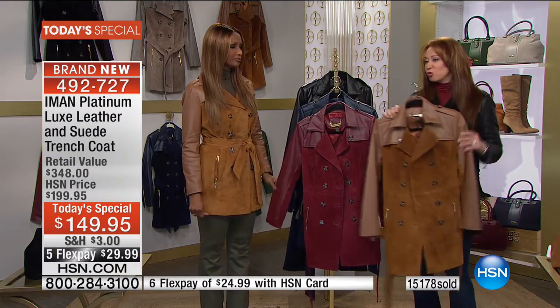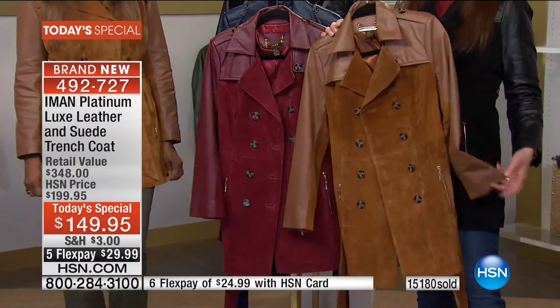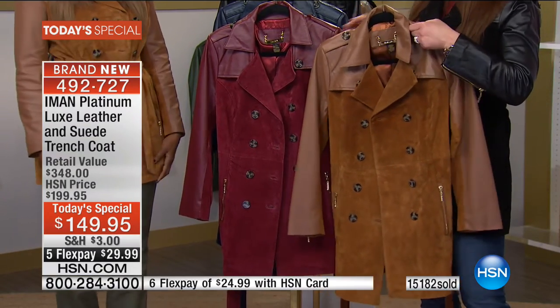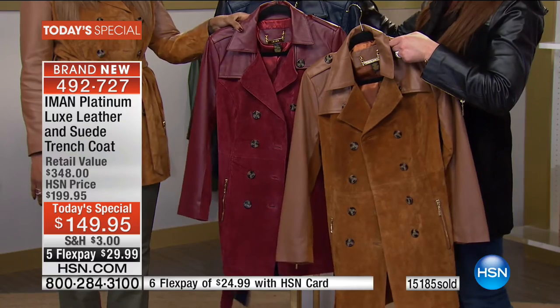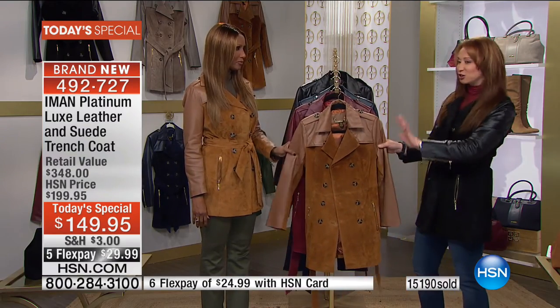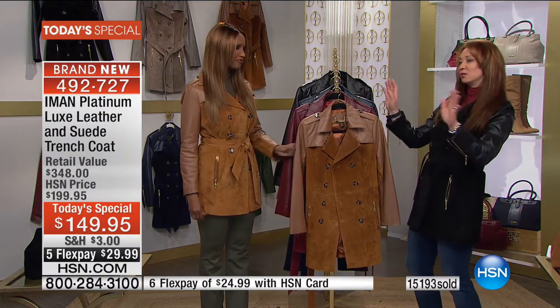Boy, this screams vintage. If this does not look like you got it from some couture vintage shop. Almost like when Hollywood stylists curate. This looks like a curated piece that they find.